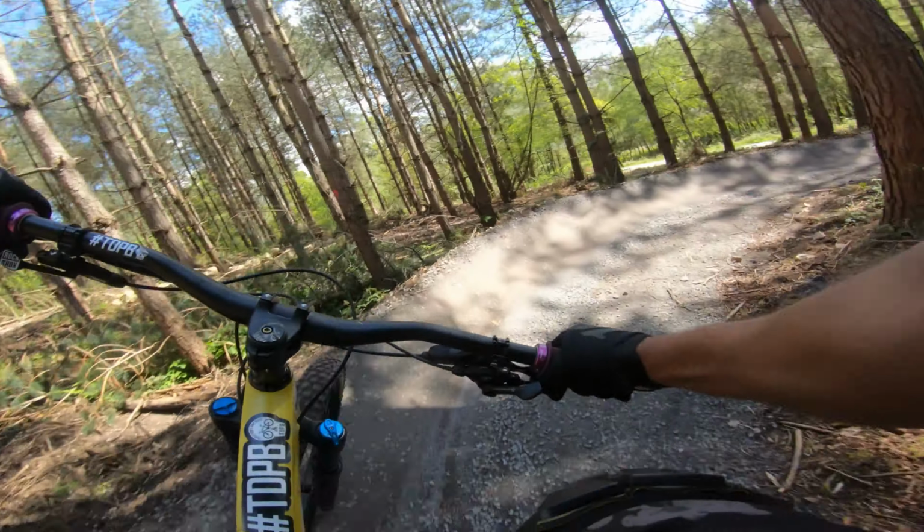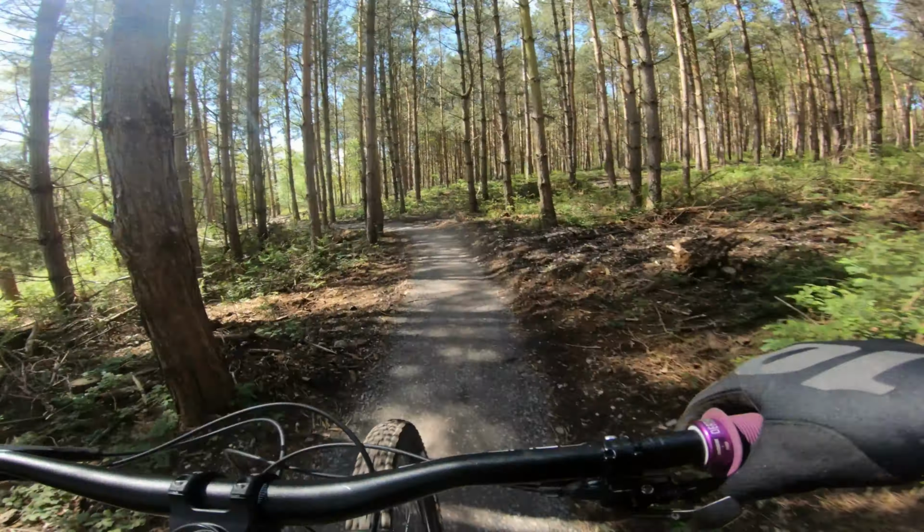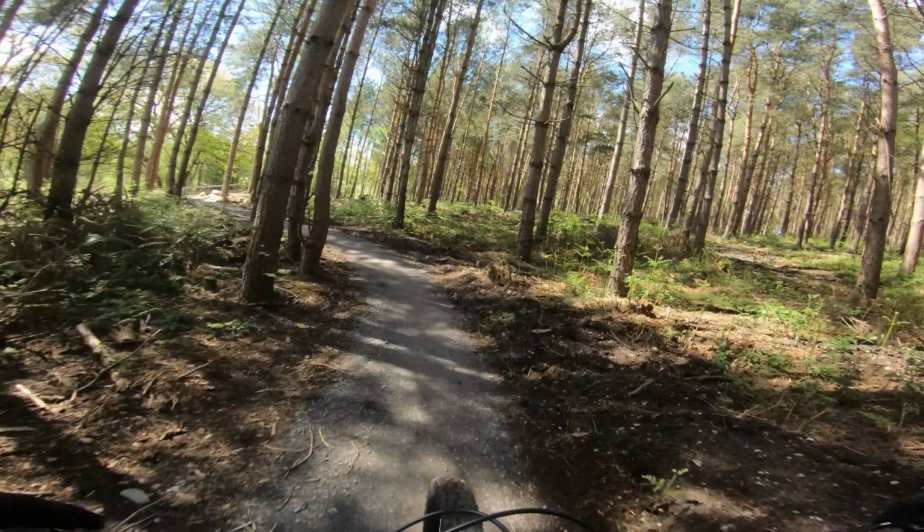Nice smooth berms. Probably needs sweeping a little bit. A bit gritty. I'm not going to complain. Cool. So, that's the blue. That's the blue.